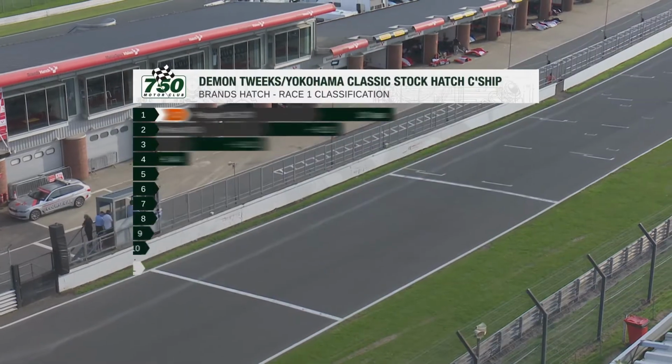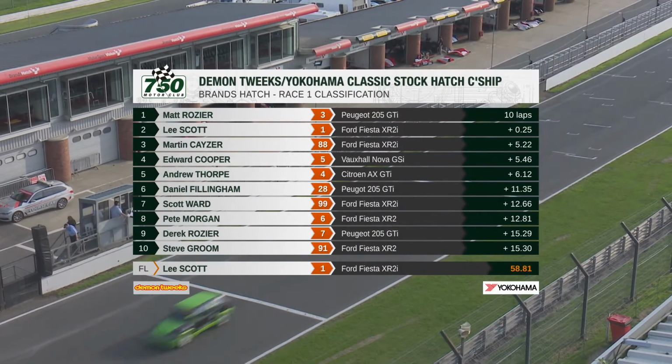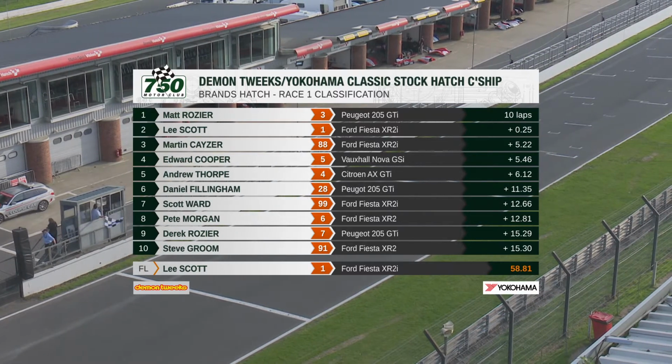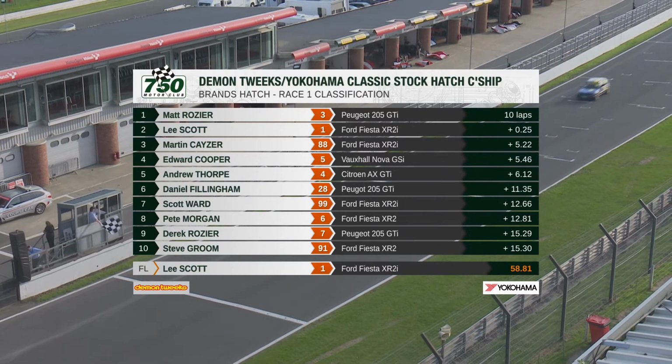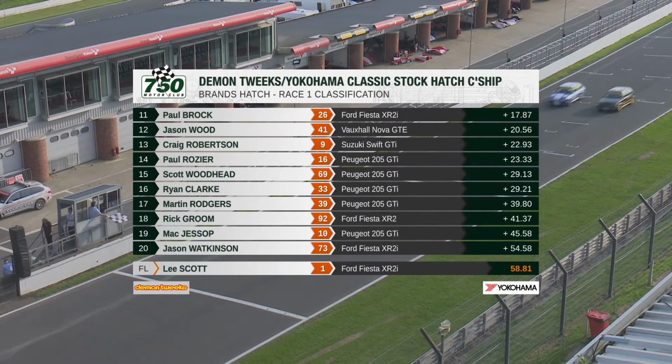Oh, but the checkered flag comes out. The checkered flag comes out. Surprised me there because it came out a bit early, but it is Matt Rosier who takes the victory from Lee Scott in second, Martin Kayser third, Edward Cooper fourth, Andrew Thorpe rounds out the top five. Outside the top 10, Paul Brock, Jason Wood, Paul Rosier there down in 14th position.